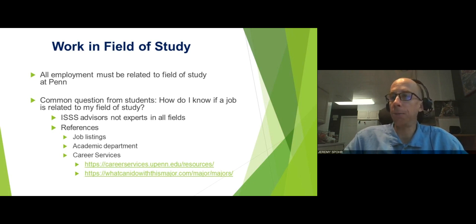Also, maybe your academic department can help you think through whether the job is related. Career services can help you think it through. It's not a perfectly black and white type of decision. You can certainly ask your ISSS advisor, and we will advise you, but we can't say 100% on jobs that we're not familiar with. Penn students are very smart. They do all kinds of wonderful and creative things, but it's hard to define sometimes if something is directly related to your field of study.